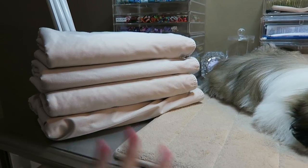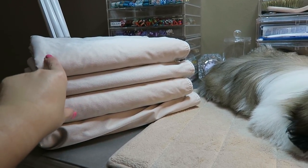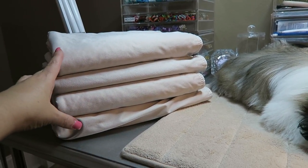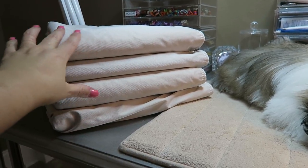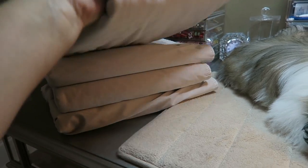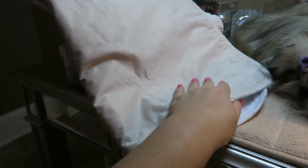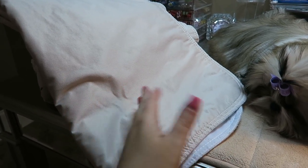The ones that I buy have this solid backing here. They have some with little paw prints on them, so I've never tried those. These are the ones that I buy in all the different sizes. They're the same, but it's the solid tan backing, and they're really nice. They're very high quality. They have a waterproof backing on the back, so this is the side that you would put down on the floor.